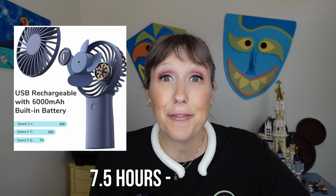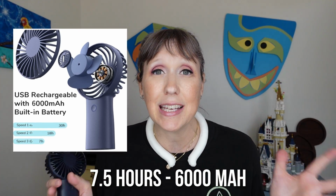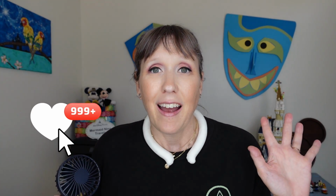So here's the info for you. Tested on high, it ran for 7.5 hours, guys. Boom. This is what we need at Disney. We need a fan that can run on high for 7.5 hours. Absolutely love that. Like I said, the speed was okay. It's not amazing. It was down there at the bottom in terms of speed, but it had a decent amount of power for the fact that it lasted 7.5 hours.